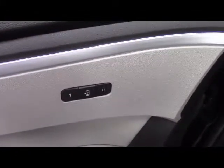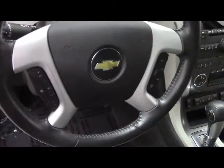We have two position driver memory. We have power seat controls for the driver. On the dash, we have headlights, on the stalks, windshield wipers, and on the steering wheel, we have cruise control and audio.